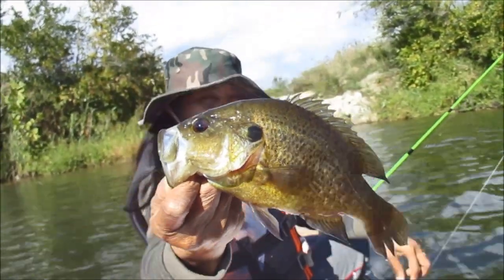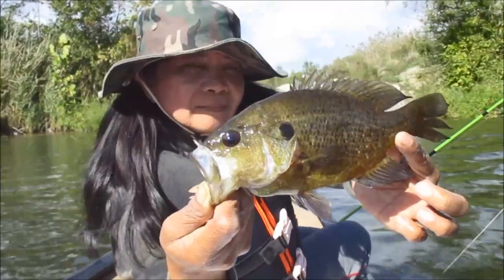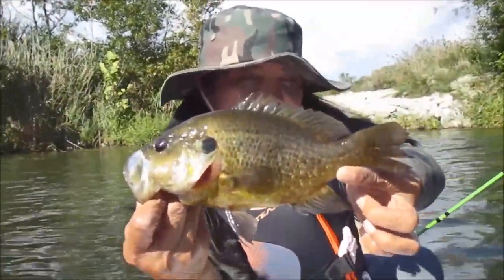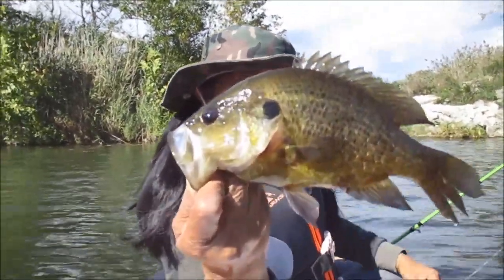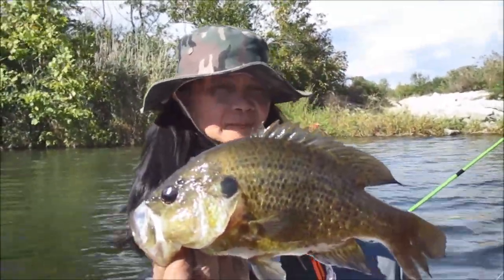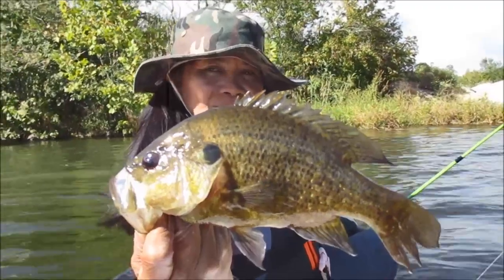Hold it up with both hands for a second. Try to come this way. It's hard for me. Okay, do the one hand again. It looks better. Yeah, like that. Down a little bit. Right there. Guys, what a tank of a warmouth. Holy cow.